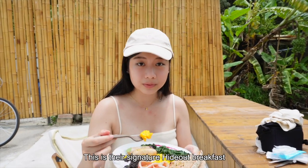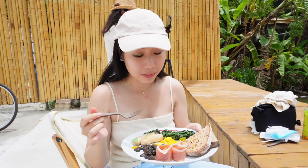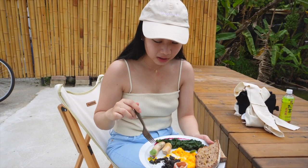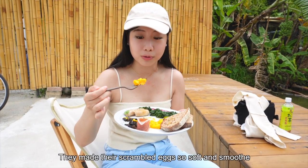Let me try this. Maybe I'm hungry, but it's really, really good. I already ate a bit. There's parma ham, scrambled eggs, mushroom, sourdough, kale, and Italian sausage. And the scrambled eggs is like super, super good.